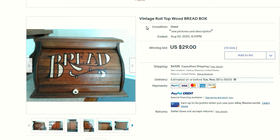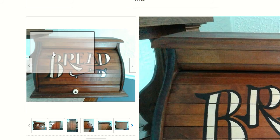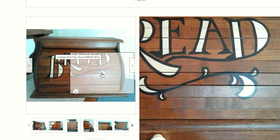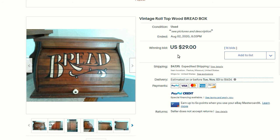A vintage roll top wood bread box. I remember lots of houses having these in them. This sold for $29 and had 16 bids.